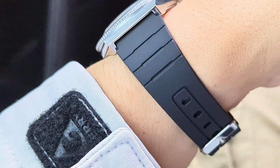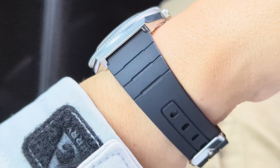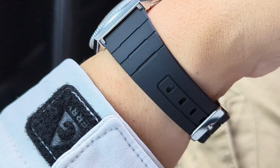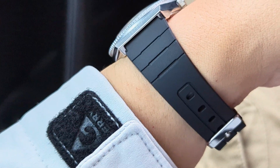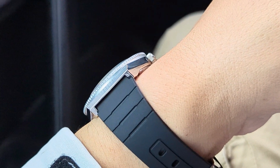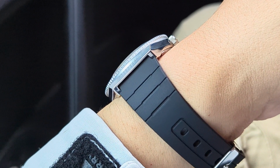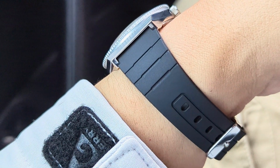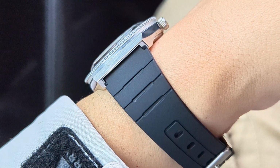And I haven't done it for a long time, because I quickly realized, comparing rubber-ish straps, FKM rubber, PU, polyurethane, and silicone. Silicone is the worst. It can be very comfortable, I'll give it that, but I think it's just a little too soft, and the whole lint sticking and dust sticking thing is horrible.